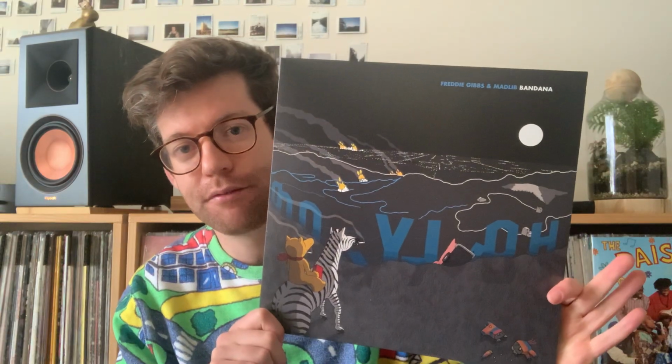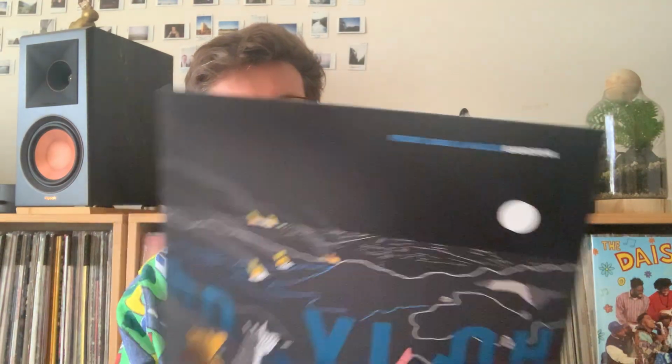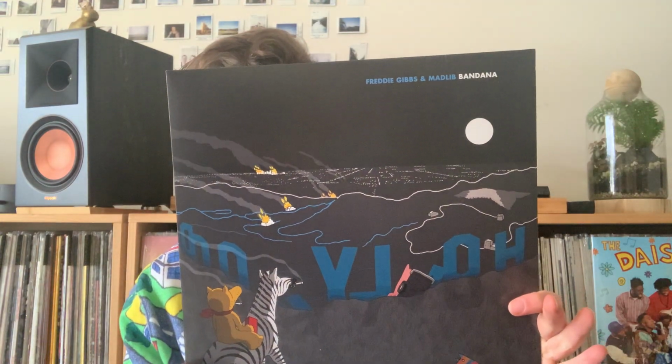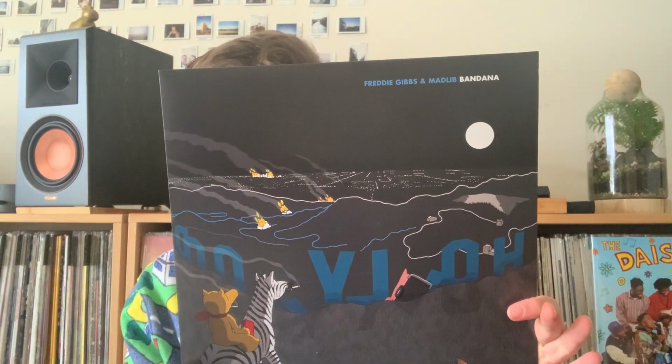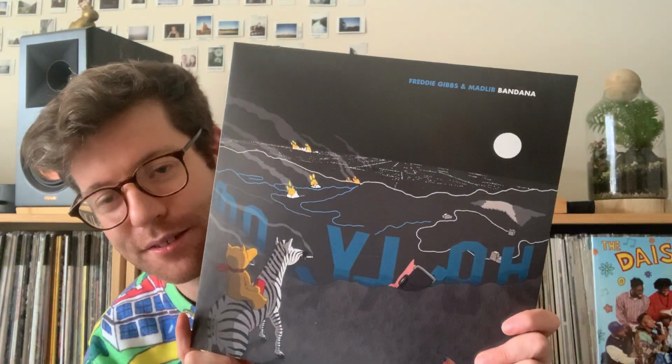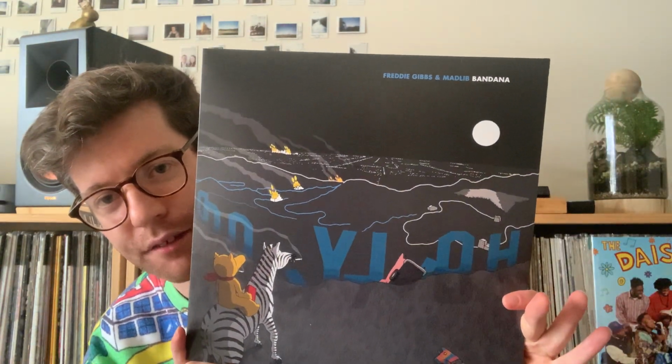God, okay. From here, it's hip hop and reggae out. Okay, this is Freddie Gibbs and Madlib Bandana. This is super amazing. I love this record. Crime Pays, Flat Tummy Tea, Situations. Oh, I'm not gonna. Yeah, this is great. This is fucking cool. I'll just leave it at that. I love that artwork too.